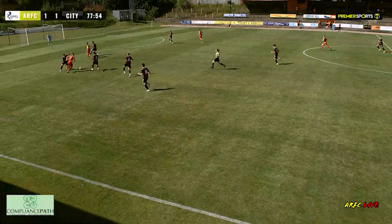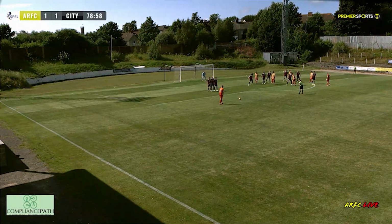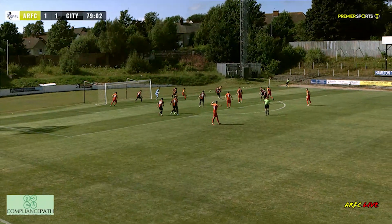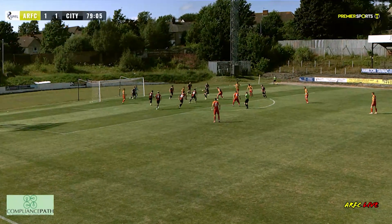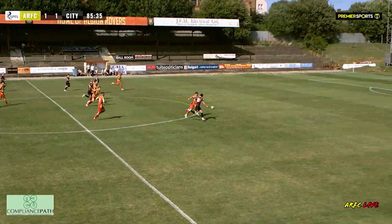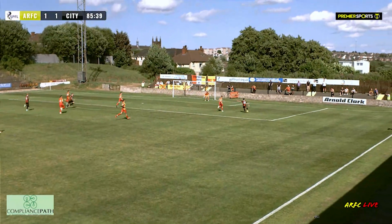Burns making that run. He opens it up, and it's going to be another free kick here. Oh, and it's a brilliant save from the keeper. It was a decent effort. The ball goes through. Oh, and it's well defended there. And it gives the visitors the chance to break here. And that's a really decent ball out. It's going to be a decent chance here for the visitors.